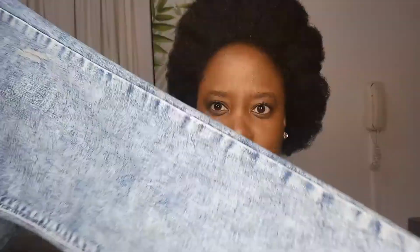They're high-rise five-pocket skinny jeans, so they definitely sit up here at my waist, but I do love these pockets here at the back. I love that dark tone there. It's nice. So that's how the back looks. It's really, really nice. I just really, really like them.